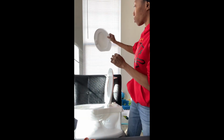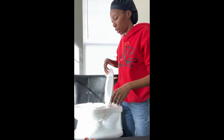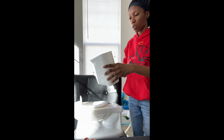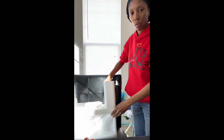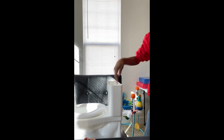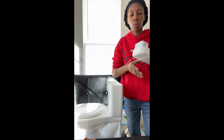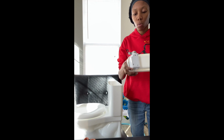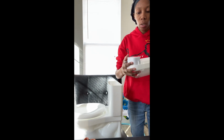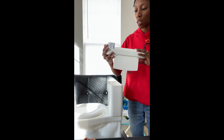And then there comes a little pan that the pee and poop goes in. And then you also have the back of the toilet that goes on here. And this is like a little compartment that you could put toys and books and stuff in that they'll use when they're sitting on the toilet. And then you have a little compartment here too, and this is supposed to flush.